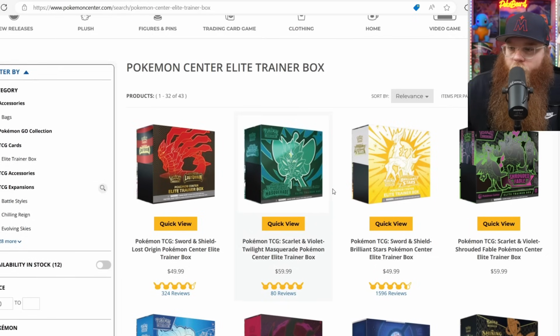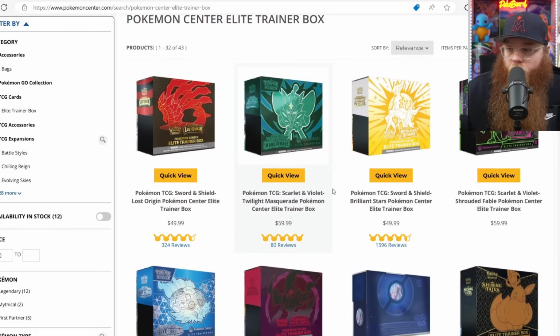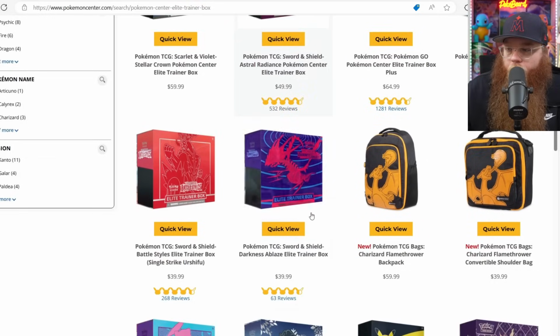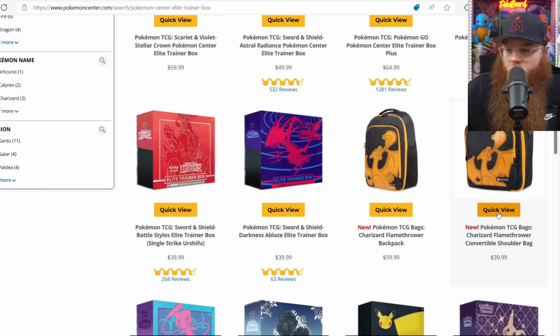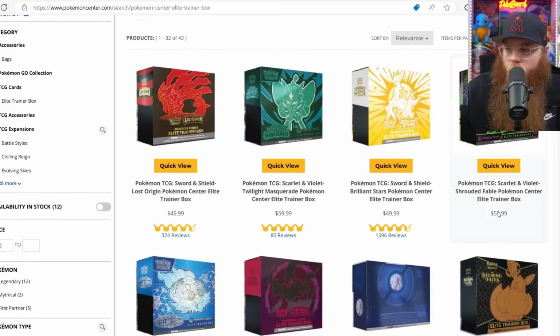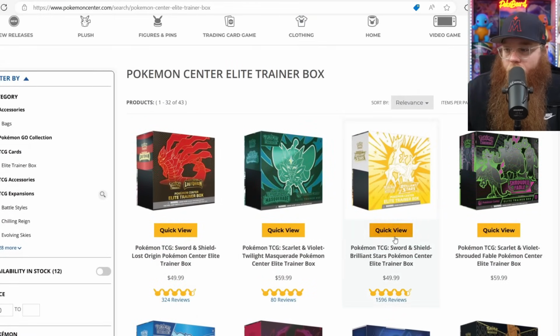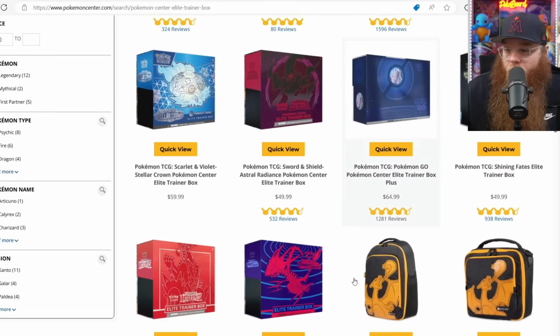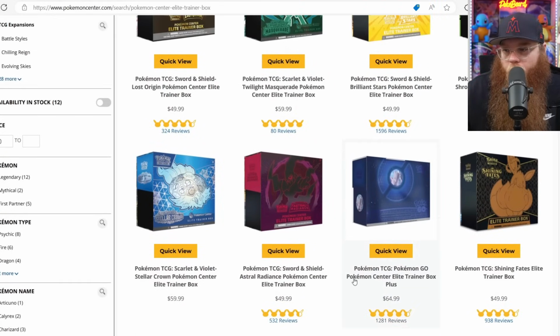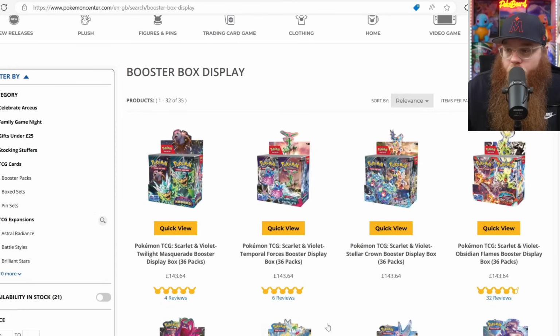We're on Pokemon Center again, checking the Pokemon Center Elite Trainer boxes. The Lost Origin Pokemon Center. I am very, very tempted to order that. They got these new Charizard backpacks in that look somewhat decent. A couple binders look kind of cool. But otherwise we got Brilliant Stars and Astral Radiance and Battle Styles for the Sword and Shield sets with alternate arts.